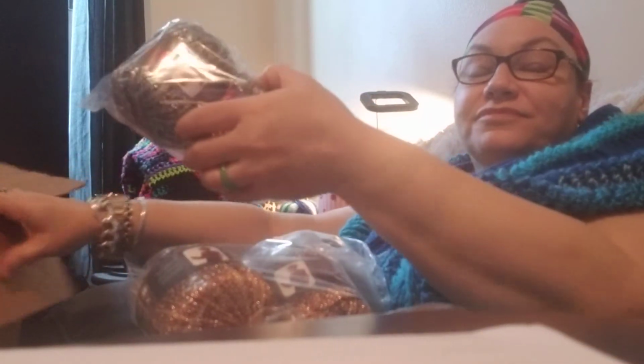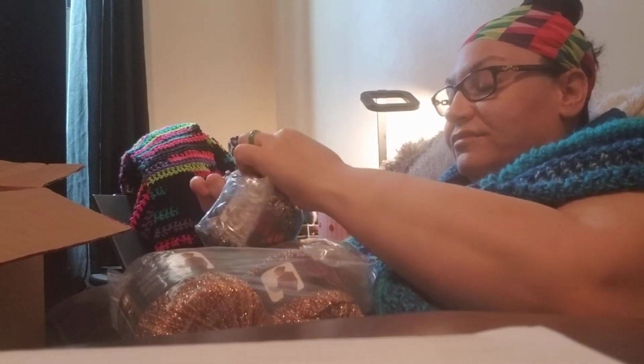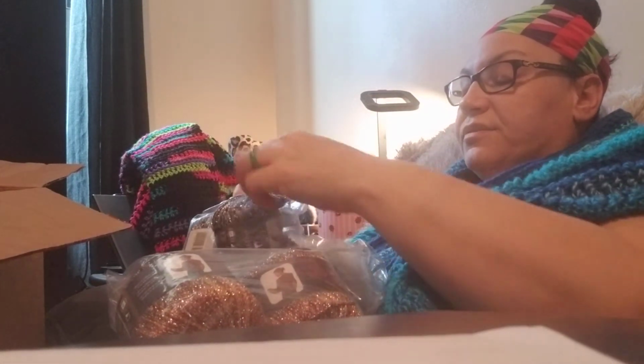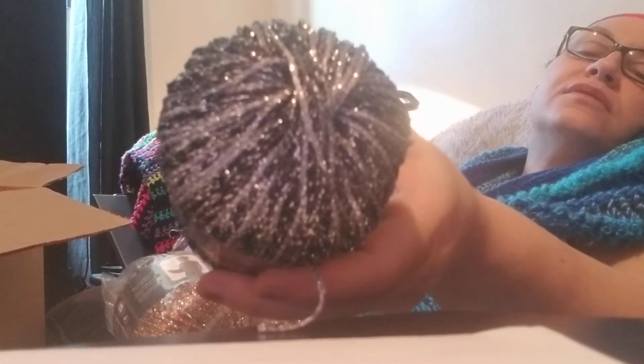Oh no! 2 more. No, 1 more, because this is a Caribbean. Last one. Last one. Last one. Last one. Oh my goodness. Let's show you the color first. Ready? Wait for it. So pretty. So pretty. This one's a little bit hard to see.